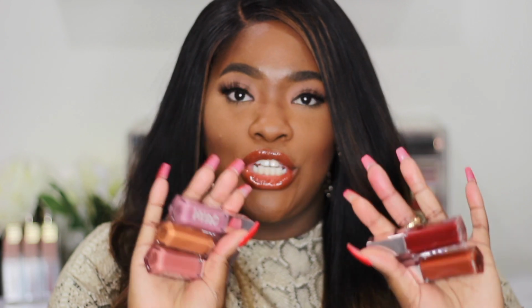So that's all 5 shades tried on today. As you can tell, I like all 5 of them. The shades are really, really pretty. I think that they're very versatile. I love the actual quality of the glosses. I think the pigment is great. And you can always layer more gloss on if you want more pigment. If you're extra like me and you want your gloss to pop, then you can add layers.